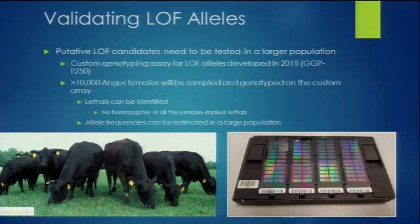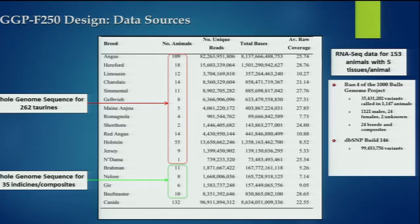And also, we can use that information to be able to estimate the allele frequencies in a much larger population than just the sequencing population. Okay, so there were a lot of different data sources that went into the design of the chip. I'm not going to go into a whole lot of detail on this. But there was a large amount of genome sequence here on a wide variety of different breeds. So you can look and see if your breed of interest is on the list.